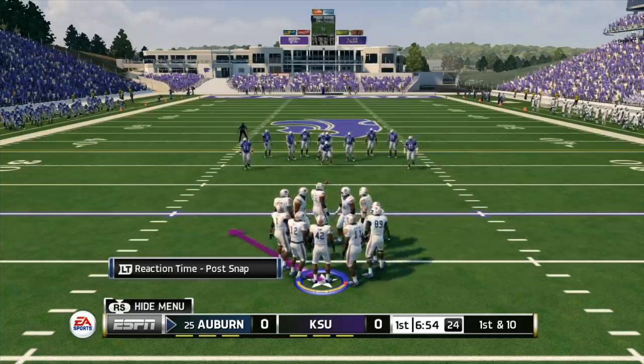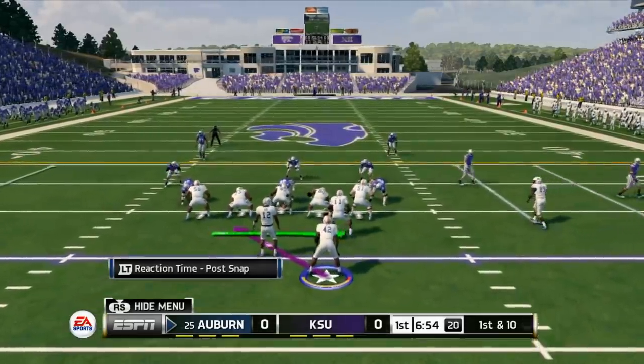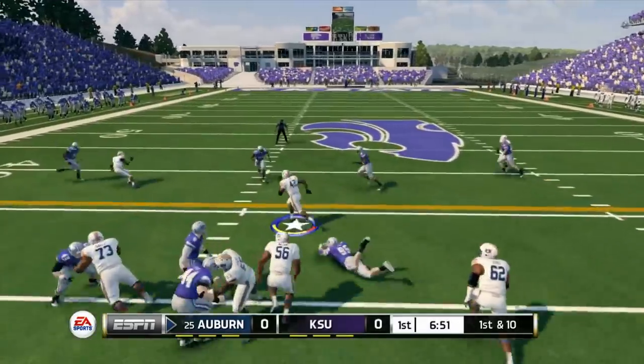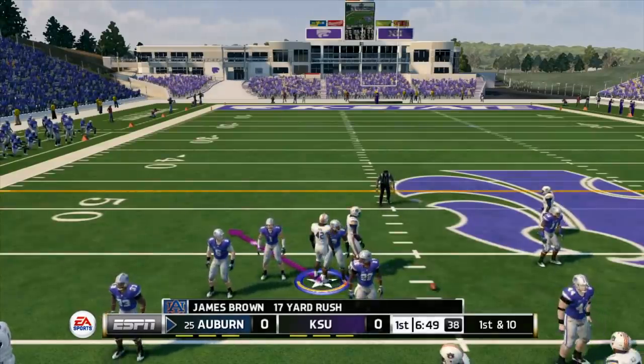To start this game here in Kansas, we're going to get the ball first. We're 2-1 on the season, looking to improve to 3-1 at the 1/3 of the way mark of the season. Handing off to James Brown. Brown's going to take it up the middle. This man is a trucking machine, and he finds 17 on his first carry.